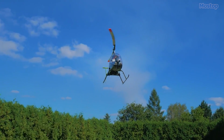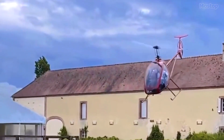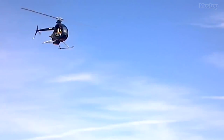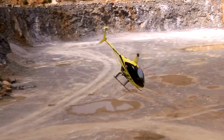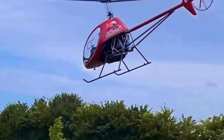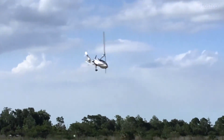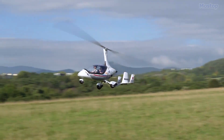Rotorcraft typically include aircraft where one or more rotors provide lift throughout the entire flight, such as helicopters, autogyros, and gyrodynes. Compound rotorcraft enhance the rotor's capabilities with additional thrust engines, propellers, or static lifting surfaces. Some types of rotorcraft, like helicopters, can take off and land vertically. Helicopters use one or more powered rotors to fly and maintain directional control, while gyroplanes use a traditional engine and propeller for thrust, relying on an unpowered rotor for lift.